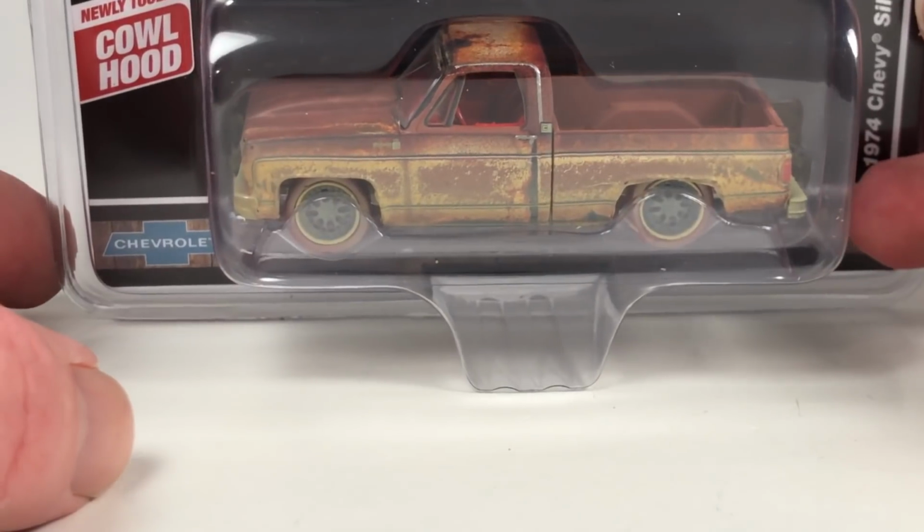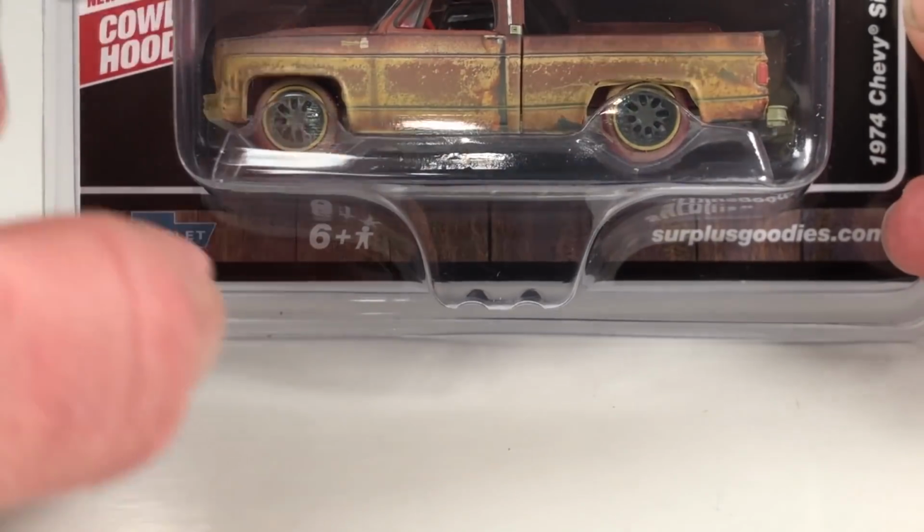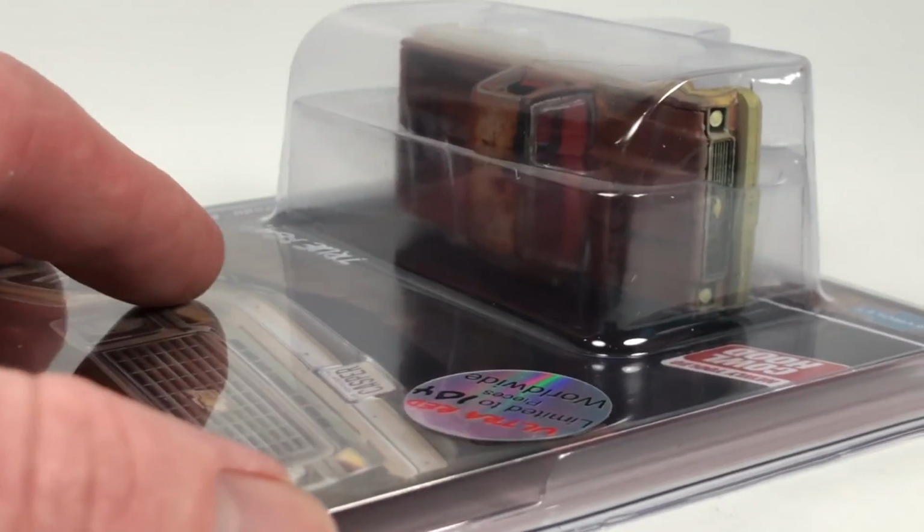But you guys know that I open everything, and the only way we're going to really appreciate the difference between this one and the other one is if we open it, right? I mean, I have to open it. All the rest of mine are open. I have Ultra Reds for each one of these releases, and we got to go ahead and do it. Here we go.